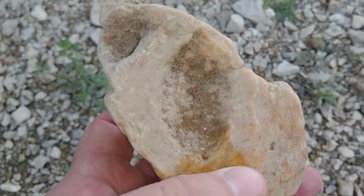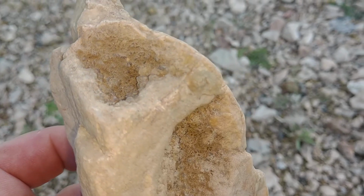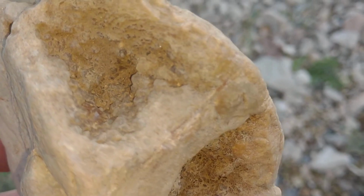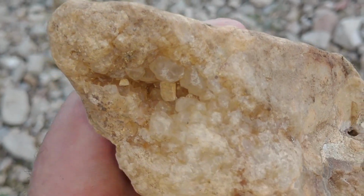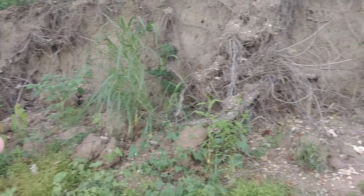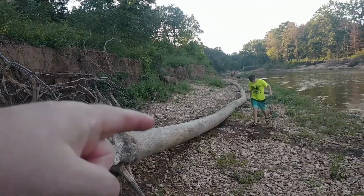Alright, let me see here. So we've got a pocket, it looks kind of dirty. Needs to be cleaned up a little bit. All that dirt in there. Got some halfway decent crystals on it. Check that out. So all along here you see all this dirt where the water rises, and this dirt will erode down and come out, and it'll expose a whole lot of fresh rocks.